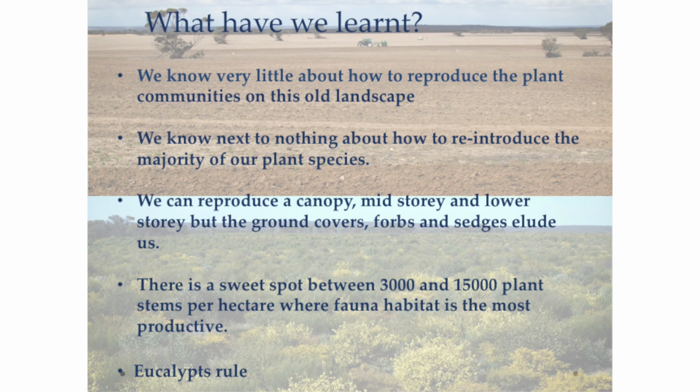So what have we learnt? We've learnt that we actually know very little about reproducing these plant communities in these old landscapes. It is really hard work, and what we put in the first pass of that seeding stays there, and it's there for decades and decades, which is not like other parts of the world, other parts of Western Australia, some of the younger landscapes, the more dynamic landscapes. They don't sort themselves out. What we put in just grows, and it stays like that for decades and decades, and it doesn't come back on its own. Depending on how much farming activity there's been, it certainly doesn't come back on its own.